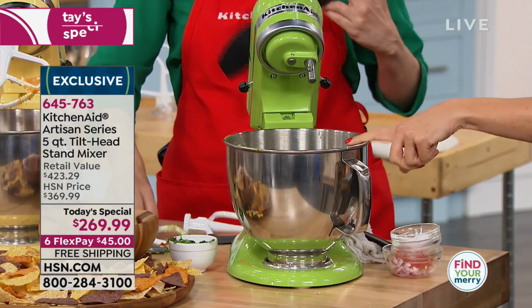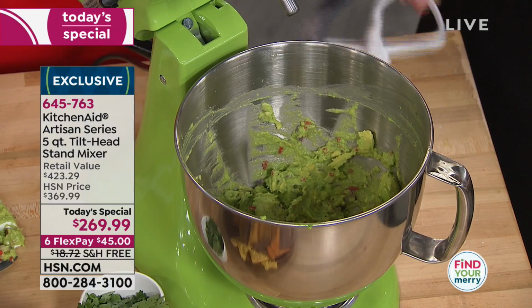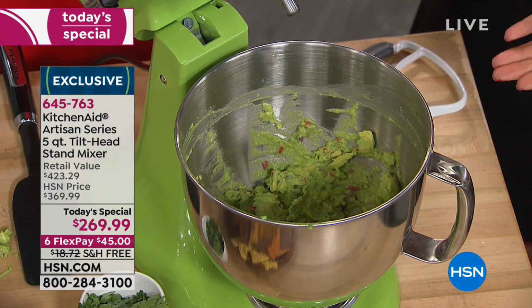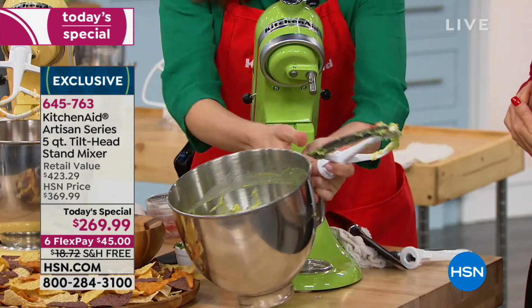Look at that. And you know what I love about that Flex beater is that you don't have to get out a spatula and scrape the sides of the bowl because the beater actually did it for you. You can actually scrape the bowl with the beater. Look how easy it is to remove the bowl.